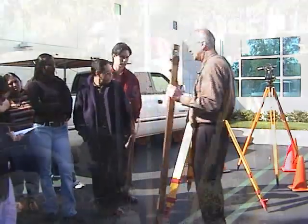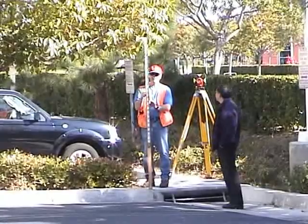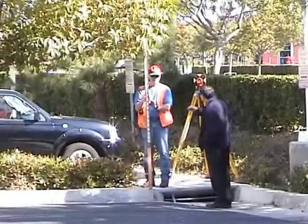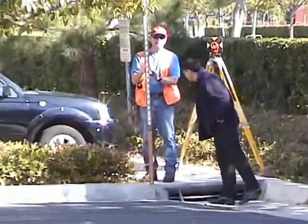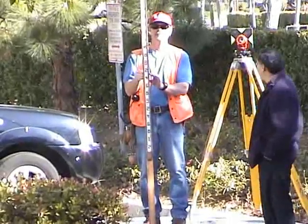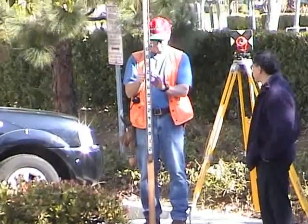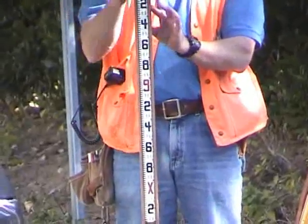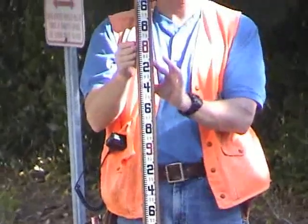Come on up here. Okay, now we're going to do the same thing we just did, but this is with the linker rod. And remember, this is self-reading, self-reducing. There's no need to keep notes. This is the beauty of this one. So what we're going to do here, we're going to read the rod and tell Charlie what it is. And then Charlie will adjust the tape by moving it up and down to set 100. Remember, the elevation of that benchmark is 100, right? We already know that. That's a given.